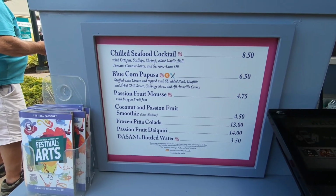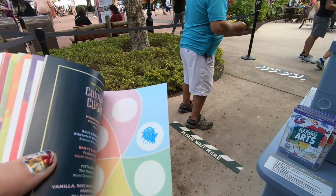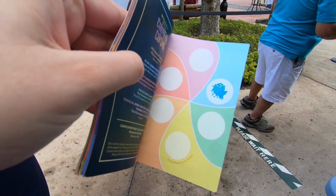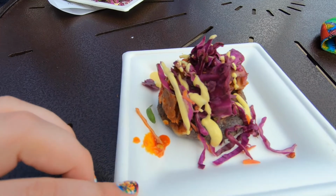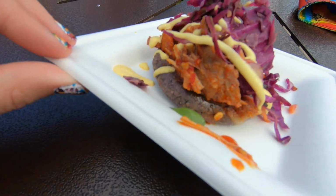We got the blue corn pupusa, and we got a stamp on our wonderful walk of colorful cuisine for blue. This is the blue corn pupusa, and it looks fantastic.